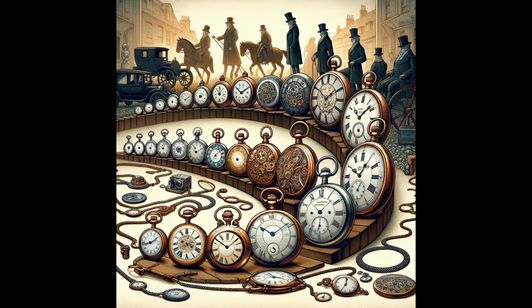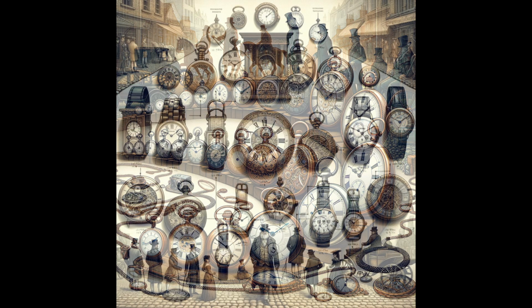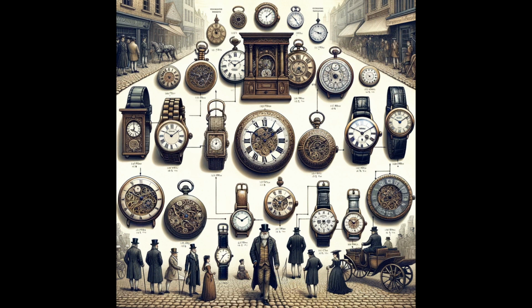But the clock's evolution was far from over. It was time for timekeepers to get personal. The 17th and 18th centuries saw the emergence of pocket watches and, eventually, wristwatches. No more excuses for being fashionably late. You could now carry time right on your person.